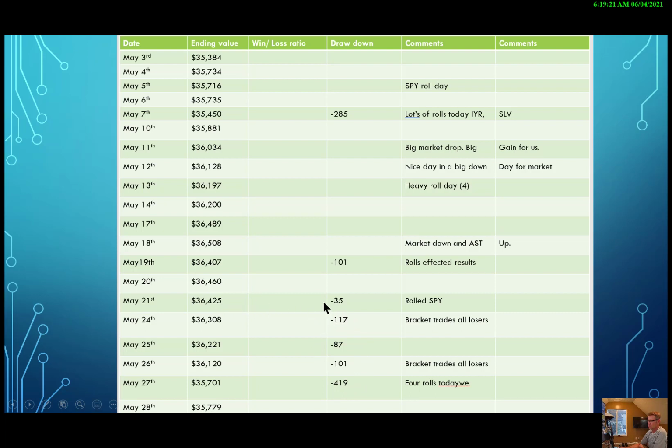This was sort of inconsequential this day, May 21st. Again, when we roll something, we expect to have a little bit of a negative day. There's some costs and some slippage involved in that process. But this stretch right here, obviously it's 5 days in a row of losses, but really 4 days right here are the ones that I'm focused on. And we just had bracket orders that simply didn't work.